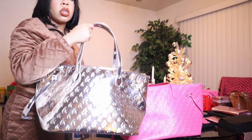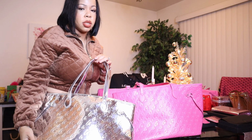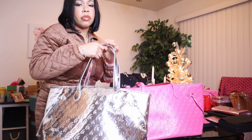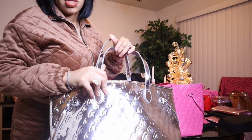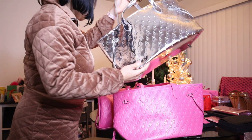So I bought a silver tote for my mom for Christmas. I loved it so much. I think I bought myself one maybe a year later. I love the hot pink interior. You know, the contrast is really giving. Love the metallics.